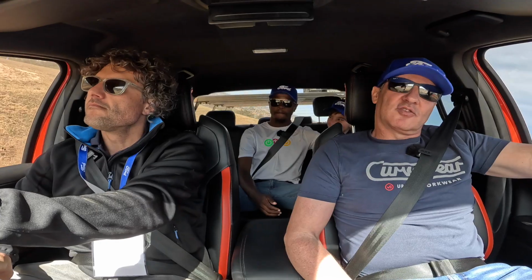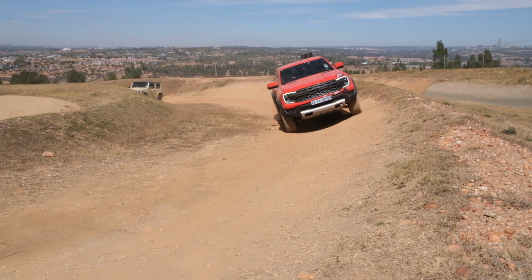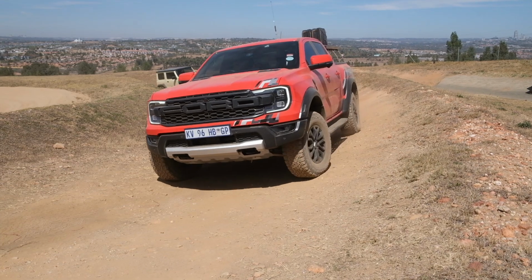But I must say, this car feels incredibly composed. At no stage do you feel like you're even close to the limit. I mean, you indicated about 38 degrees. Would there be a massive difference in feeling between 26 and 32? Yeah, it gets uncomfortable. It gets very uncomfortable. Once you go over 30 on a side slope, it's not lekker.